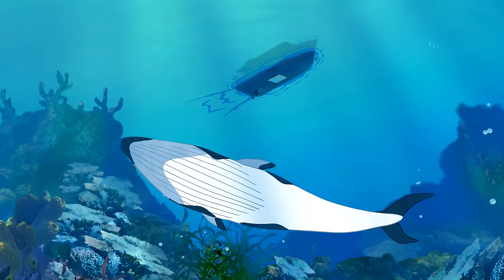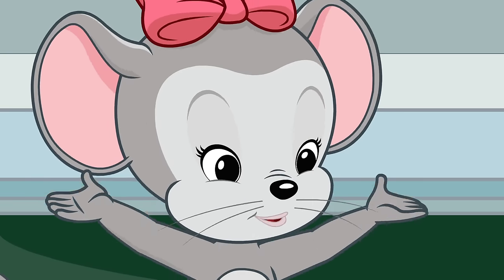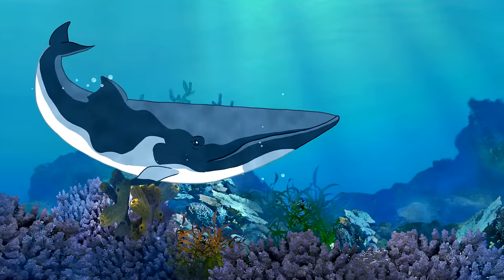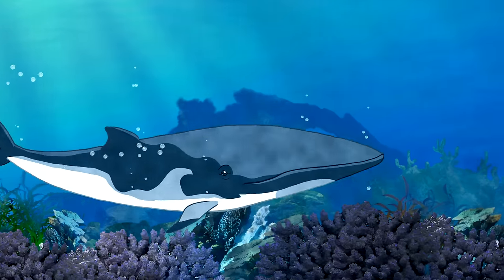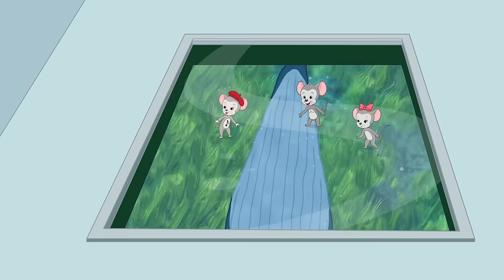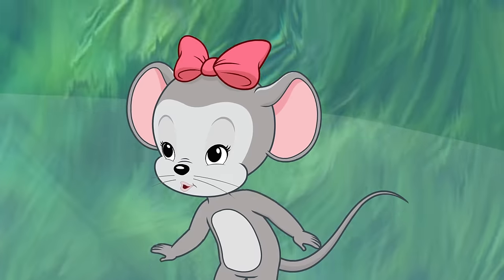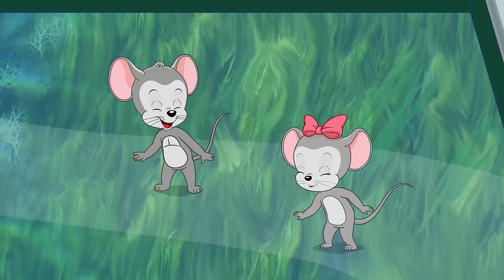I thought the crocodile was big. Oh my goodness! That whale looks about 30 feet long. That's a minke whale. They're very friendly and very intelligent. It sounds like it's talking to us. I wish I knew what it was saying. I bet it's saying, "Hello, my new little friends."